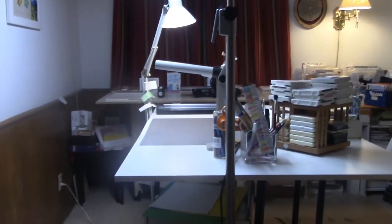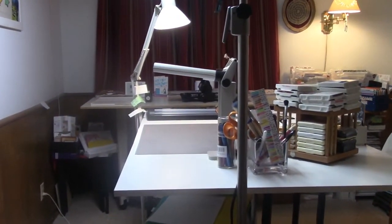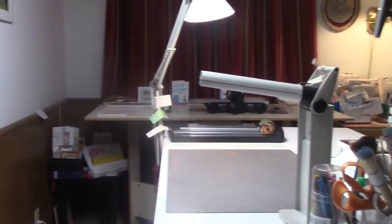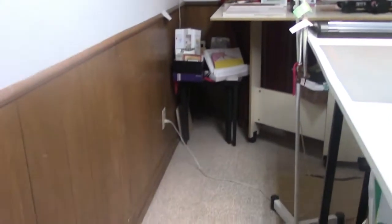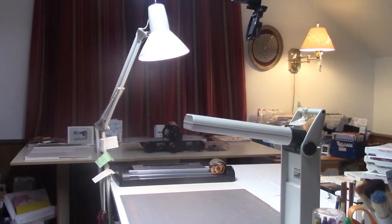And as we walk in, you'll see a long table from Joann's and another long table from Joann's at the back. And I have them fully extended with their little wings. I also have a mat. I wanted to show you that it has been very helpful to me. That's for standing on it. I really do think it has helped.